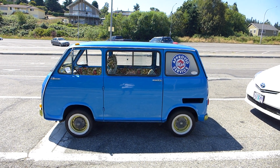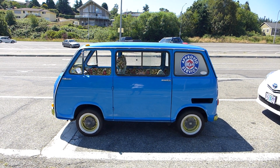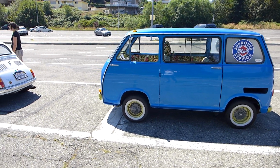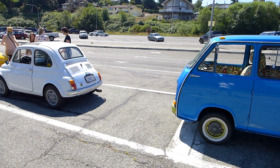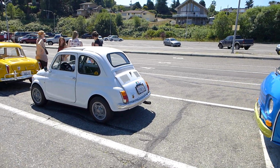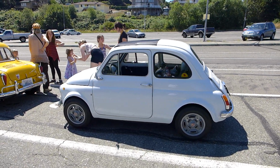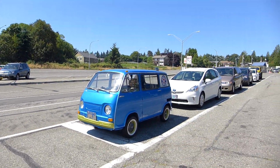Okay, we are in the lineup for the ferry. This is Salford Ferry, departing for Vashon Island in Washington for the Great Pacific Northwest Microcar Show. And I thought I'd just do a lineup of the cars. This is kind of a good time. Kind of retracing my steps here.